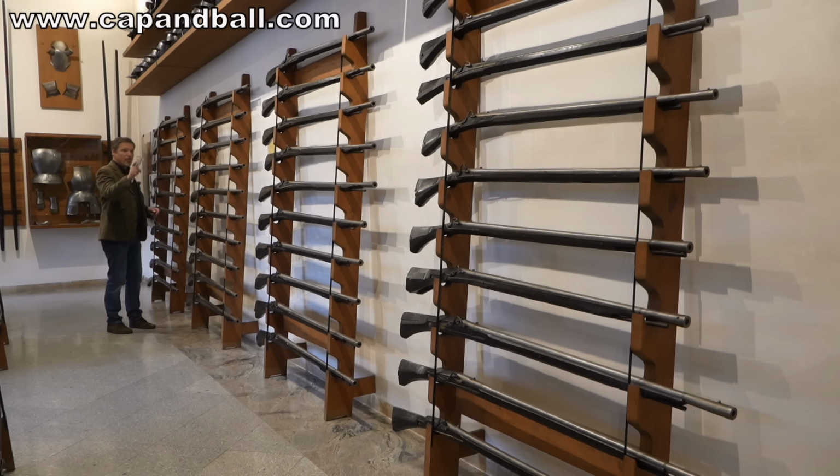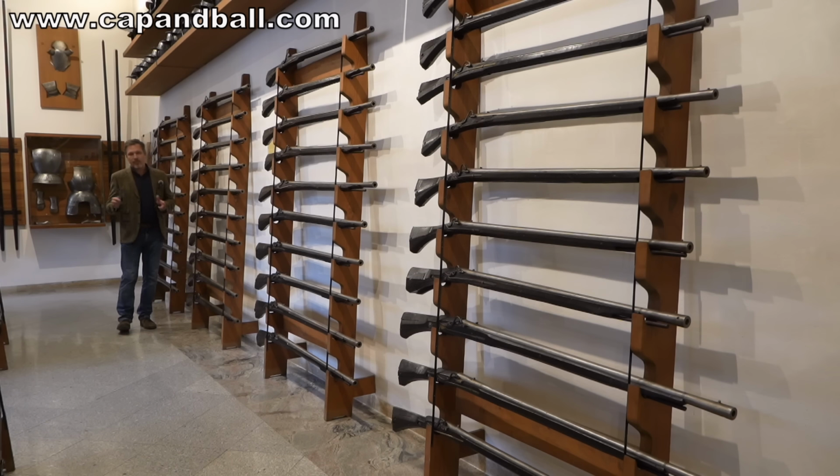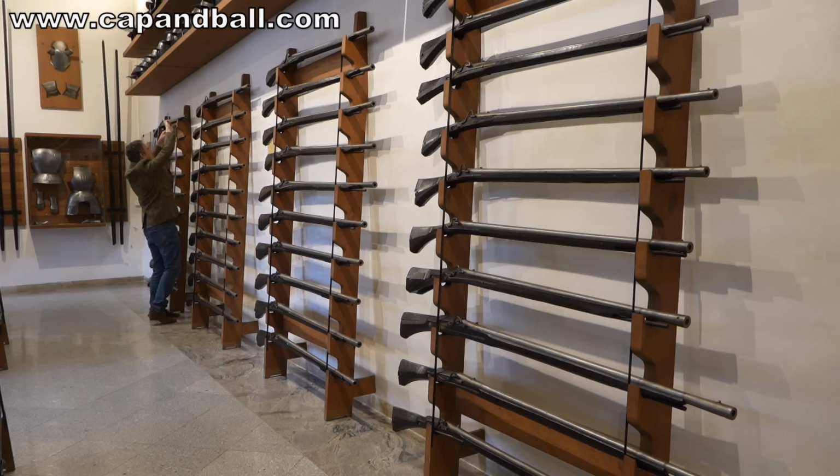Now on this wall we have 1, 2, 3, 4 racks with 10, 10, 10 guns, which means they are 40 guns. Now they are smaller guns, they are light guns that should be carried by one single soldier. They are also from the end of the 15th century, beginning of the 16th century. And now what I will do is examine them with brute force, which means that I'm going to measure the caliber of all of the 40 pieces. This will take longer, but I think that's important information about these guns. Okay, let's start.